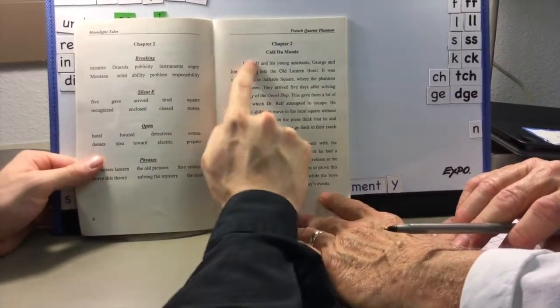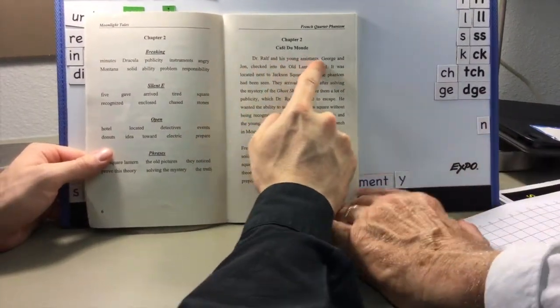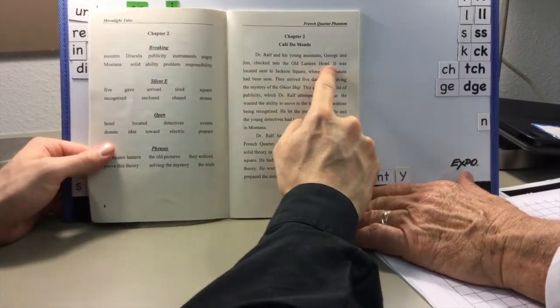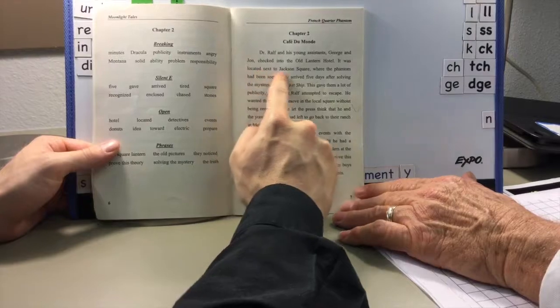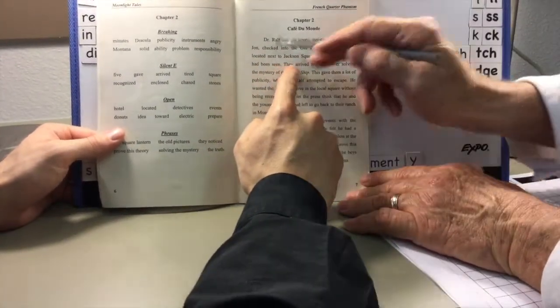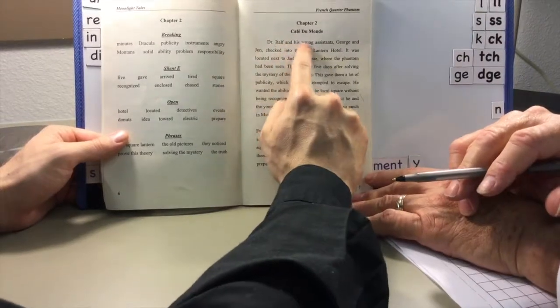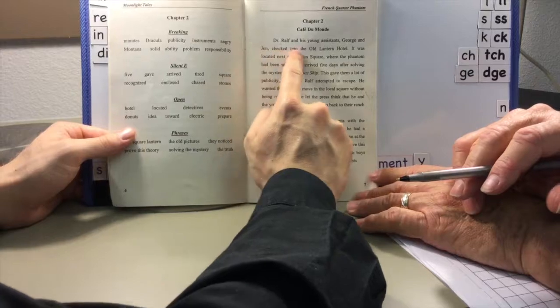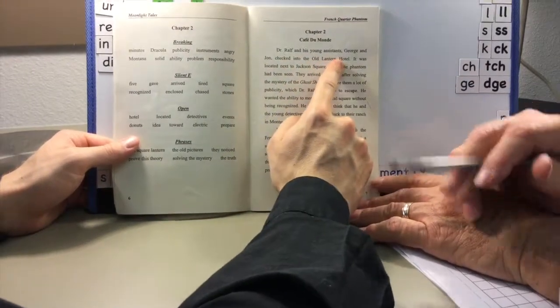Get set, go. Dr. Ralph and his young assistants, George and John, checked into the Old Lantern Hotel. It was located next to Jackson Square, where the Phantom had been seen. Back up here. Dr. Ralph and his young assistants, George and John, checked into the Old Lantern Hotel.